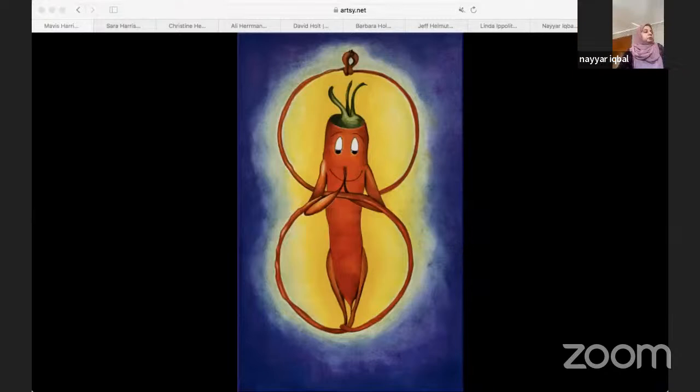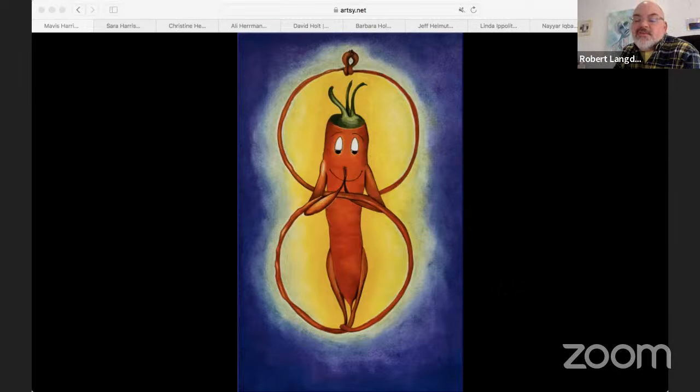The depth and richness of the colors are reminiscent of Maxfield Parrish, creating an otherworldly feel to the piece, which is balanced by the well-grounded nature of the carrot. This piece is dedicated to all the gardeners of the world who understand that humor and beauty are keystones of enlightenment. Be kind and be curious. So this is Mavis Harris.